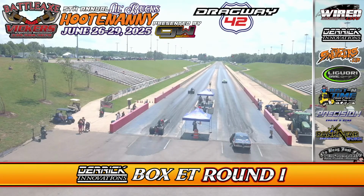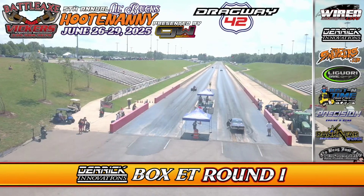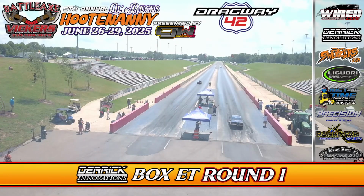Got a little excited in the right-hand lane. 15 thou red. Bruce Jenkins, you're a winner. 30 up front, dead on with a 4, 34 total on the free shot at the racetrack.